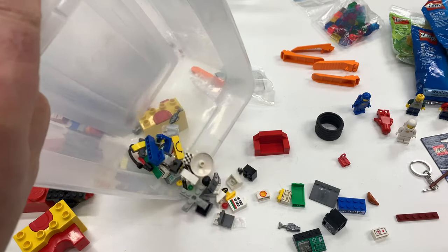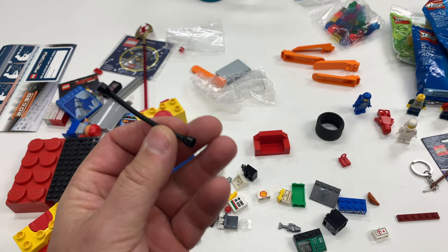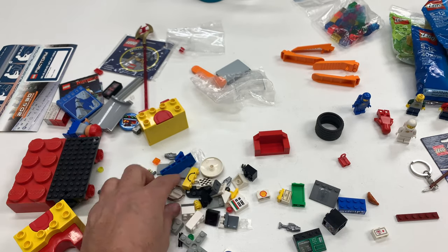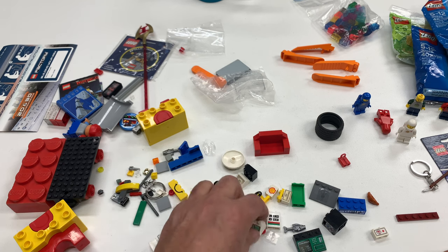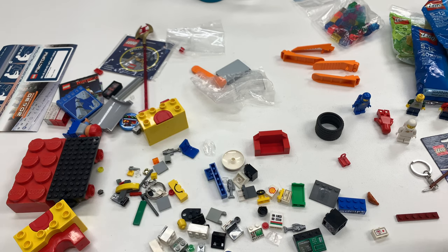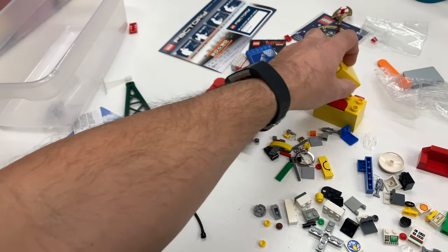I'm just gonna dump the rest of these out here because it looks like these are mostly printed. I'm always looking for these when I'm doing some vintage builds. So yeah, printed pieces. I'm gonna take all these printed pieces, put them in the printed pieces container. And I'm gonna put these with the Duplo stuff.